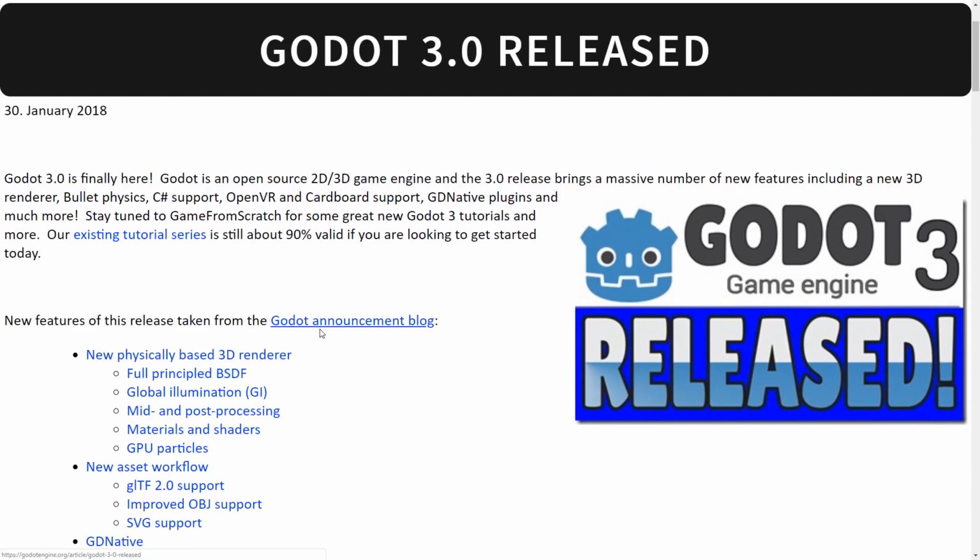Now, I should point out right now that I'm not going to go through every minor release. This is the only mention we're going to have of Godot releases, even though 3.1 beta is out there and 3.06 was released last year and many other point releases. I'm only really going to cover the major releases in this. Otherwise, it would go on and on and on forever.